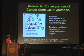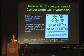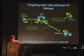So the last slide just summarizes this proposal by Michael Clarke and Irv Weissman in a paper in 2001, where they said that although tumors are all heterogeneous, so let me put it this way. The therapeutic consequence is that one view, you think, okay, all the tumor cells are targets of therapy, and you just have to kill enough of them. That's what we generally do now. But if indeed the stem cell hypothesis is true, then what we really have to do is to control the cancer stem cells, okay?